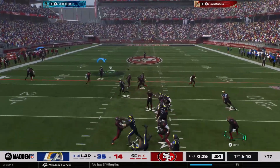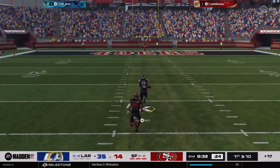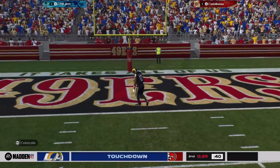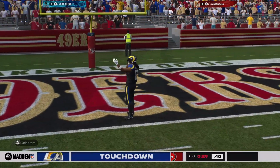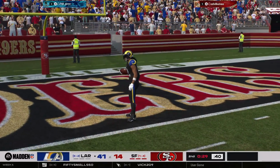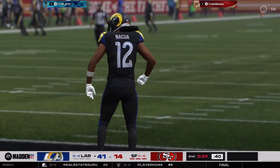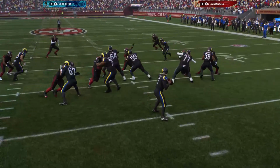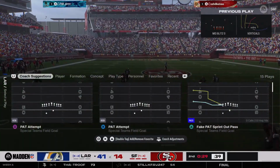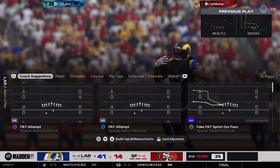Throwing to start the drive. Cameron. Wide open receiver, complete. Inside the 10. And he'll get into the end zone. Touchdown, Rams. Puka Nacua with career touchdown number 91. He joins a group that includes Tony Dorsett and Isaac Bruce, among others. And the Rams will extend their lead in the final minute of the half.